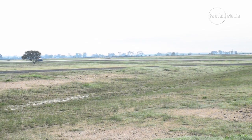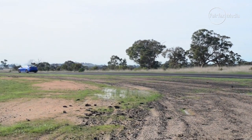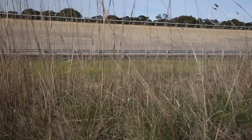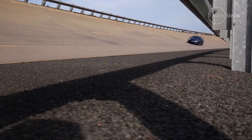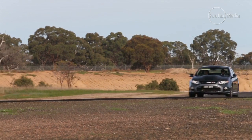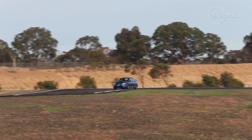Now, Ford doesn't release claimed acceleration figures, but sources suggest its engineers have recorded consistent runs to 100 kilometers an hour in 4.7 seconds and 12-second quarter-mile tests, making it not just the most powerful Falcon ever, but also the quickest. To harness it all, the GTF has stiffer suspension settings from the R-Spec GT, a new launch control system, and the top-shelf 6-piston Brembo brakes.